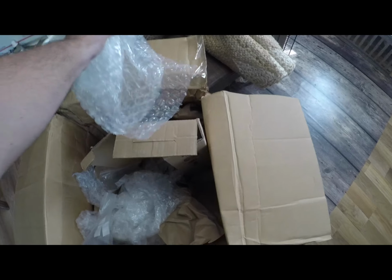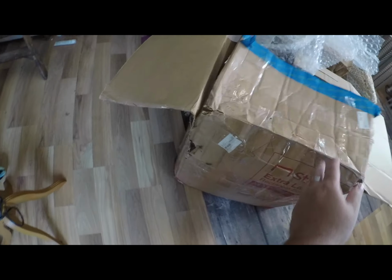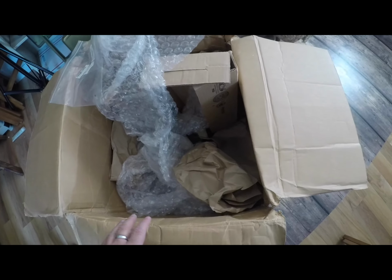I don't know if it got dropped in transit. The box on this end is pretty much crushed, so I wouldn't be surprised if it got dropped. Look down there at the bottom. It might be hard to see, but I definitely think that this package was dropped.